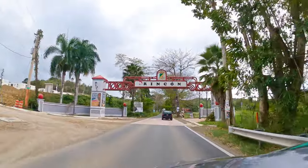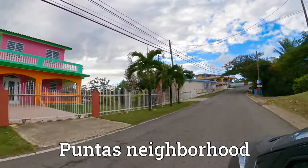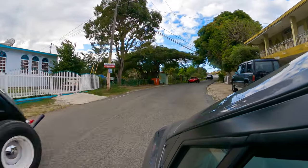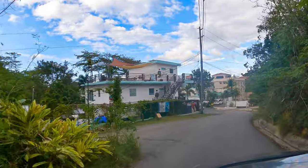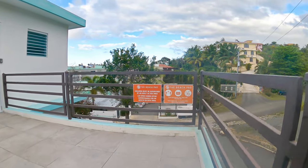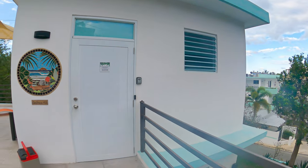If you come to Rincón, I suggest staying in the Puntas neighborhood. That's where we stayed, and it had great restaurants and felt very safe. You will also be close to the best beaches in Rincón. If you want to see some of the best beaches in Puerto Rico, make sure to watch our Culebra videos when those come out.